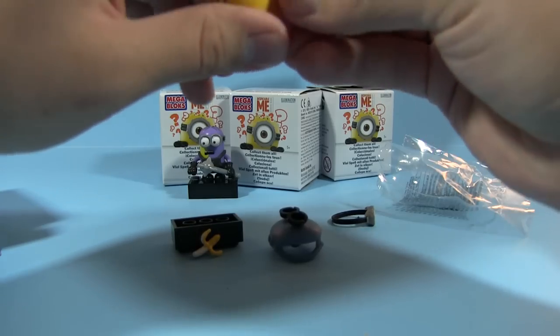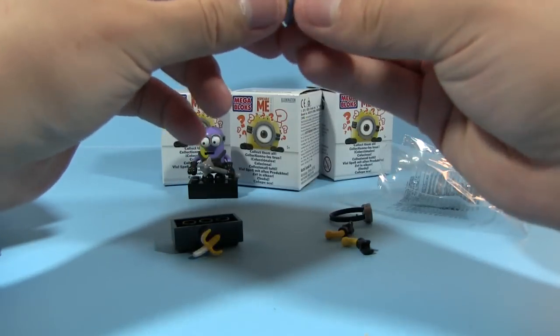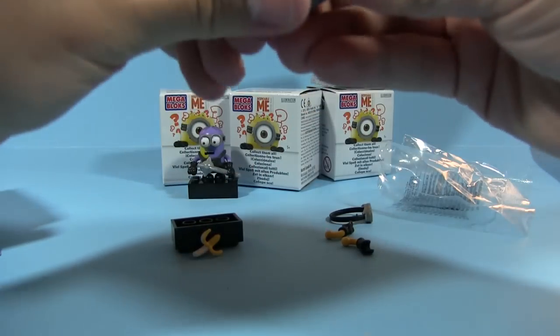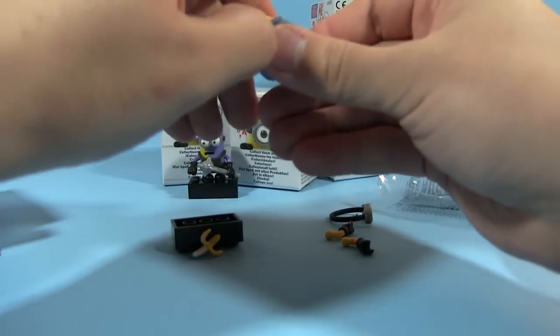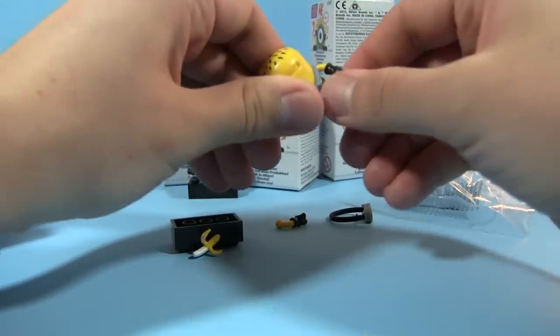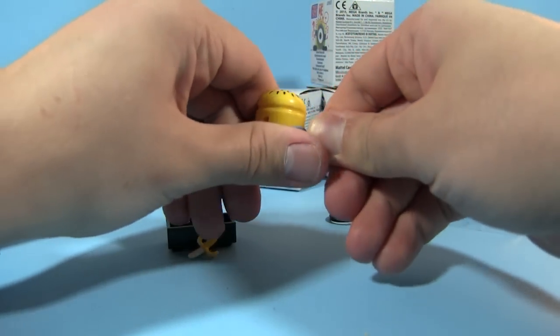Oh, whoops. Wait a minute. I just took his hand off. That's not what I meant to do. I wanted to take his arms off for a moment so we could put on his Gru little pullover here. So let's go ahead and do that. Pull the little straps up. Then his arms go into place. There's one. There's two.